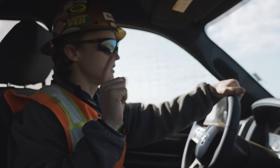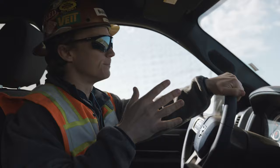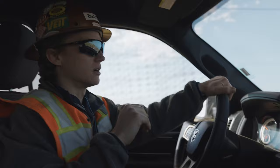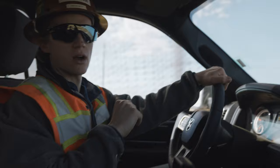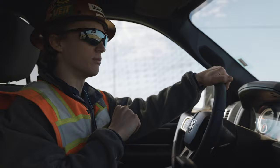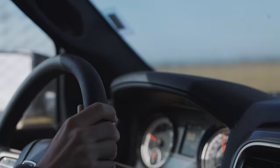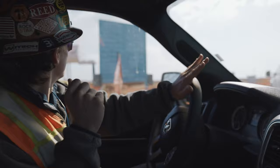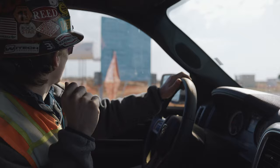Now we're headed to a scraper dirt job about 10 minutes away. And he said they're running 57s and they have brand new 637Ks, which are beautiful scrapers. I just saw two in Arizona at Caterpillar's Tenaha Hills. Beautiful machines, excited to see them. So pretty stoked to see some scrapers because I haven't seen a whole lot this trip, which is odd because I'm in California. So let's go see some scrapers. Site 2. Scrapers. Oh, really?